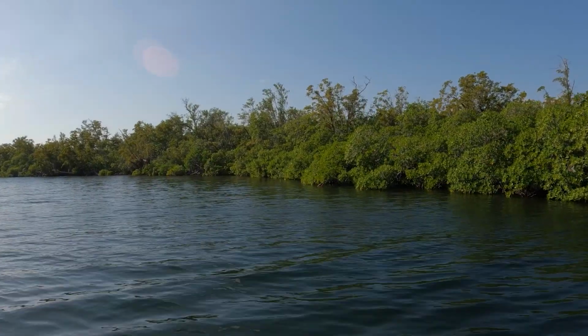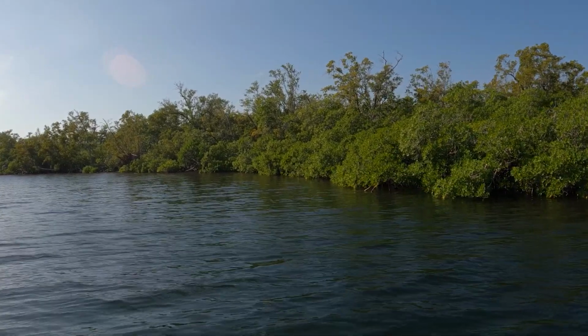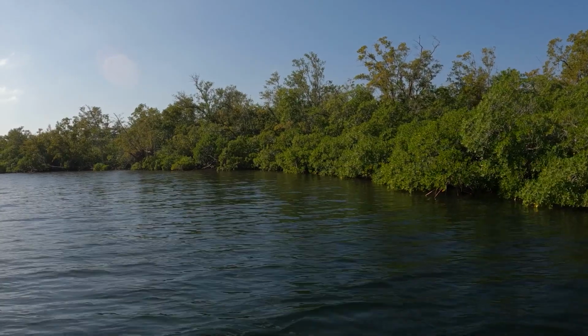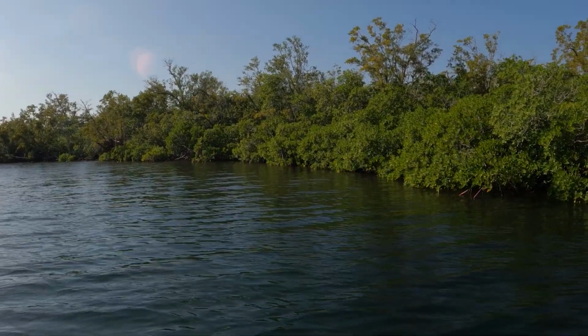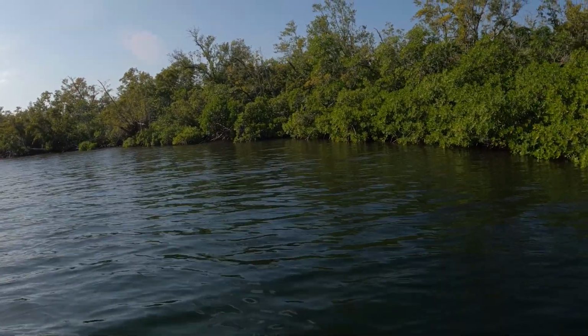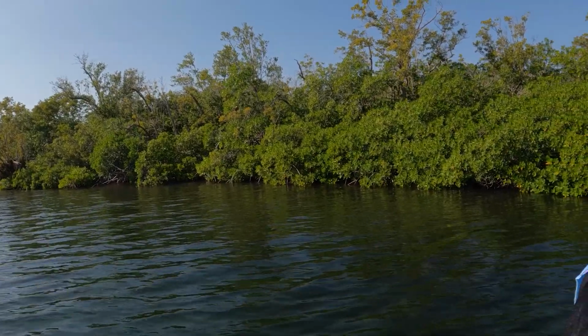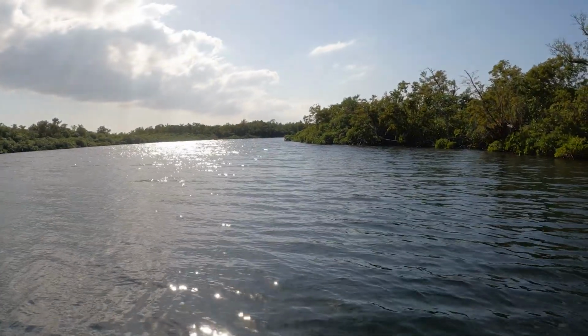Alright guys, this is what we call the mangrove tour now. All of these out in front here, these are the red mangrove. That tallest one behind there, they are white mangrove. They don't spread like these ones, they just grow tall. Why do they call them white?